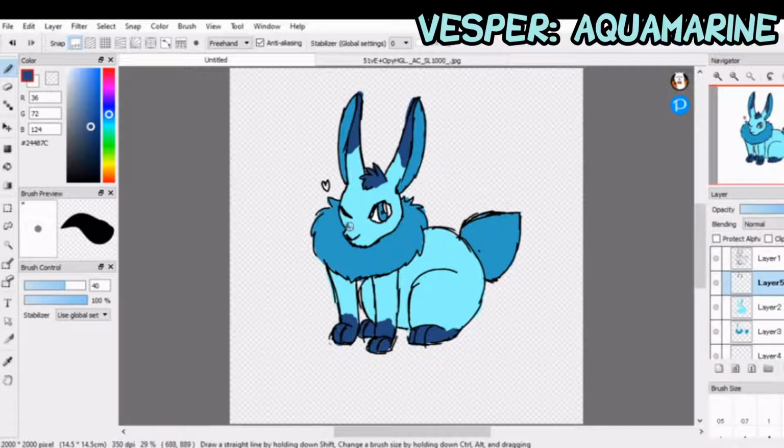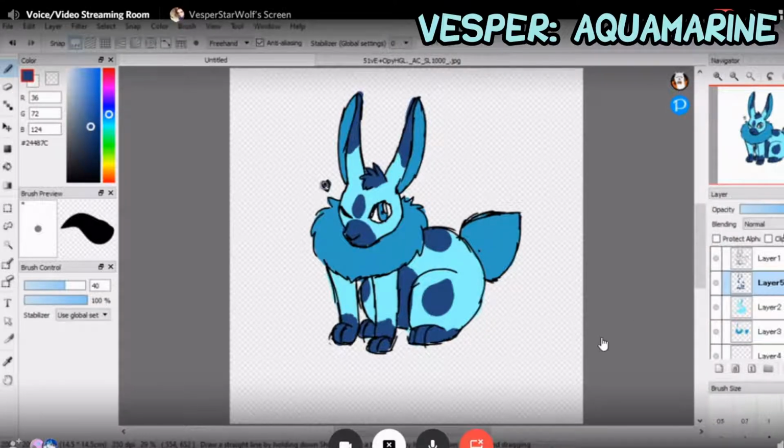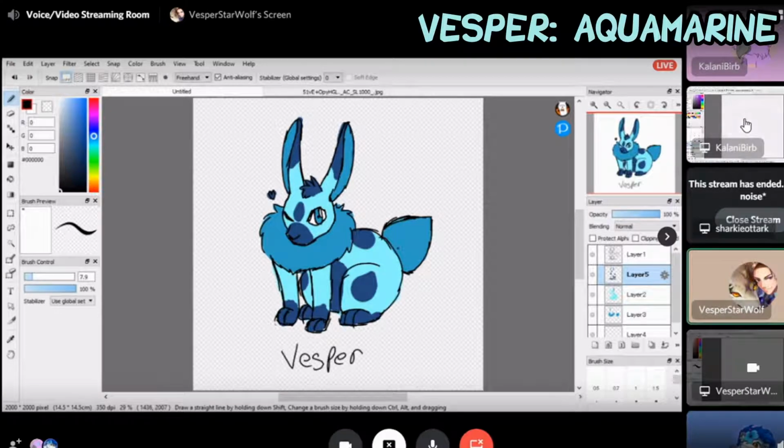Now it kind of looks like Sylveon a little bit. Yeah, with the feet. It's like a Glaceon and Sylveon. Yeah. I love it. Alright. Here's my bun. I think it's done. It's adorable. Thank you. You gotta sign your art. Alright. There we go. I love it.